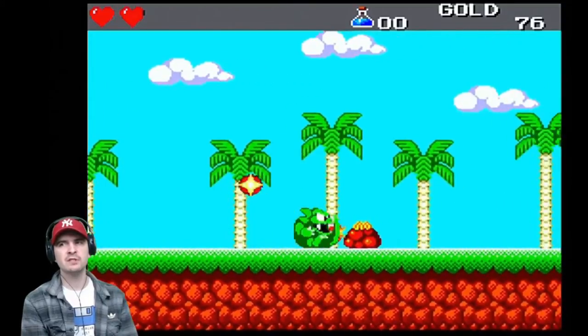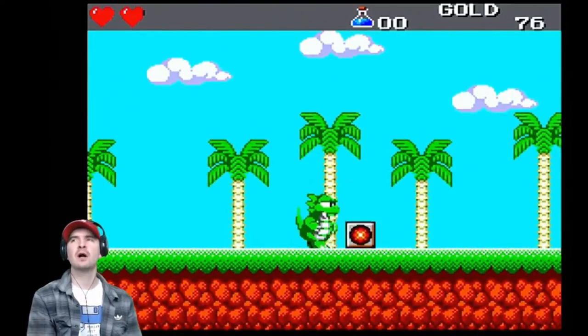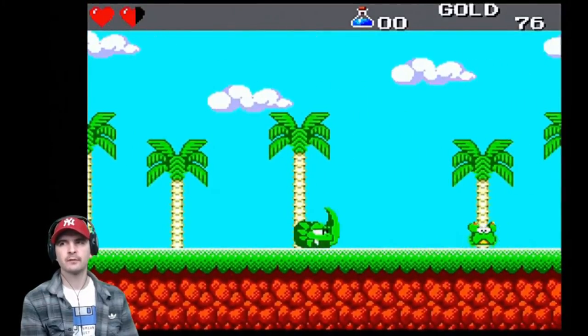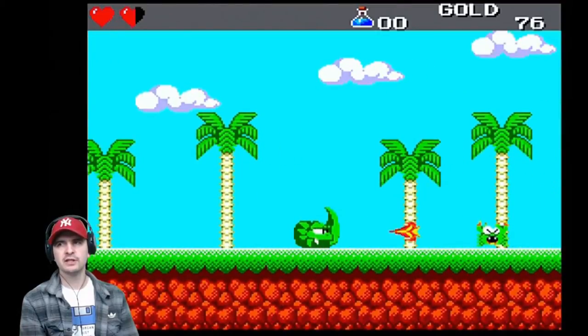Well, this thing is shooting up into the air. Now keep close, and we should be fine. 76 gold. Jamie, you must crouch. Multi-kill.